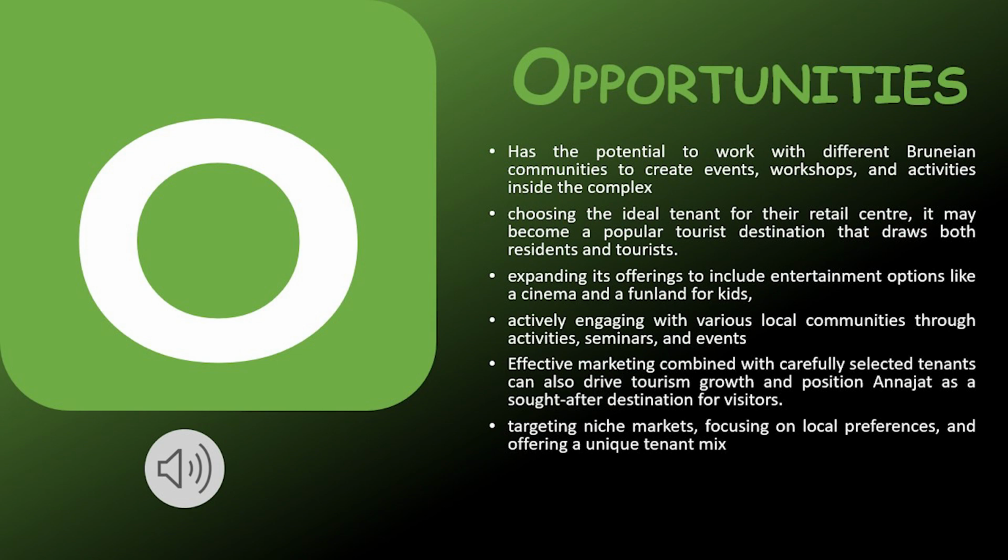And also, effective marketing combined with carefully selected tenants can drive tourism growth and position Annajat as a sought-after destination for visitors. Targeting niche markets can focus on local preferences and offer a unique tenant mix, which will make them stand out from other malls like the Mall or the Walk or Times Square that offer a lot of the same things, the same tenants.